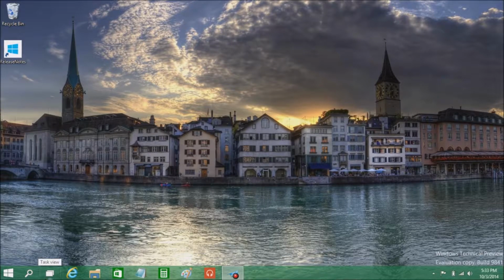You've got this new thing called Task View, and this is what has replaced your typical Alt-Tab. Even with Windows 8, you used to have this stupid little drop-side thing, where you just put your mouse up here and move down, and you'd have this thing that popped up here and you could go between your tasks.